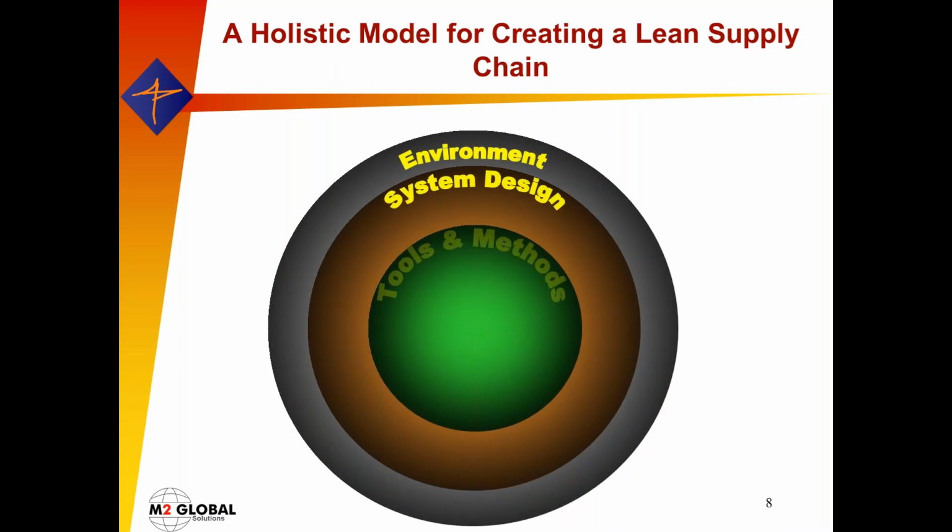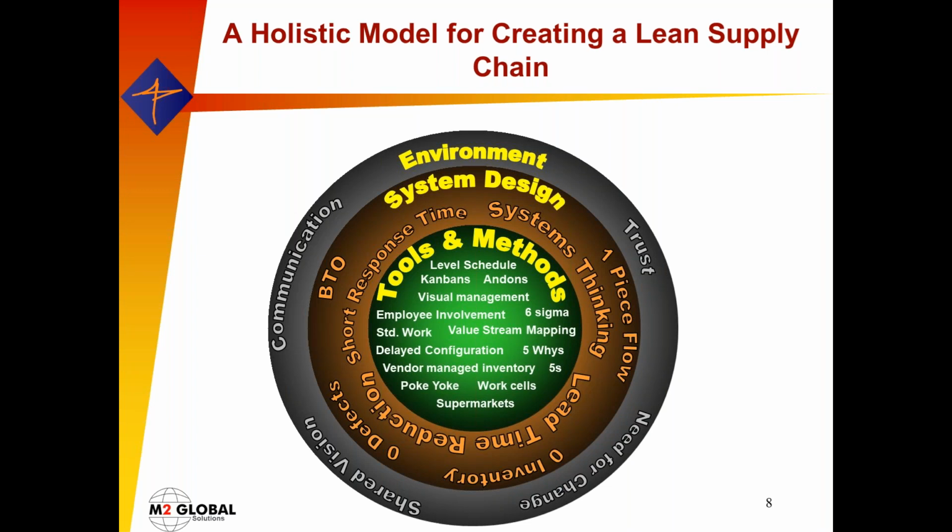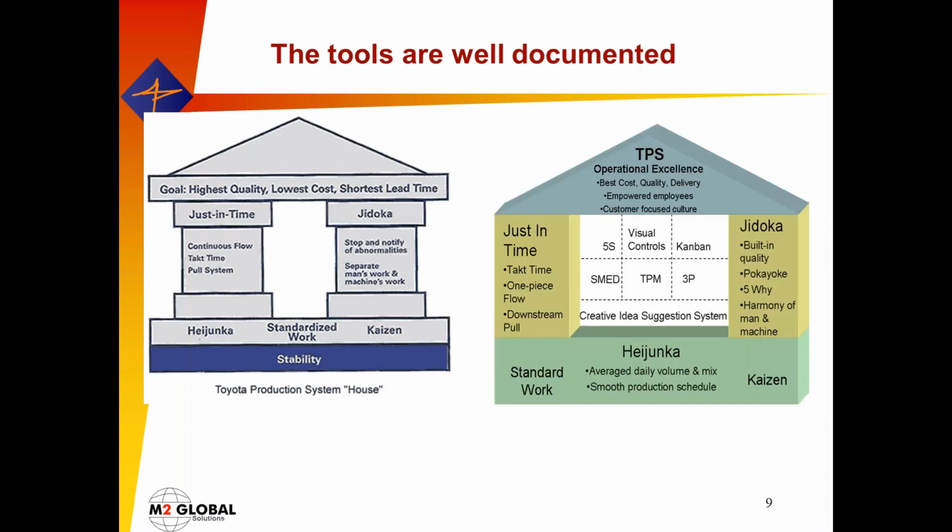Okay, let's talk about creating the lean supply chain. You got your environment, you got your design systems, you got your tools and your methods that you have to apply in your bullseye to be successful. And with that, you got to have communication, you have to have trust, need for change, and really a strategy and a vision. And then what you do is you take that and you build it into what you need to do on your principles on flow, inventory reduction, and defect reduction. And the tools within the methods are covered in more detail in this 2-day workshop coming up.